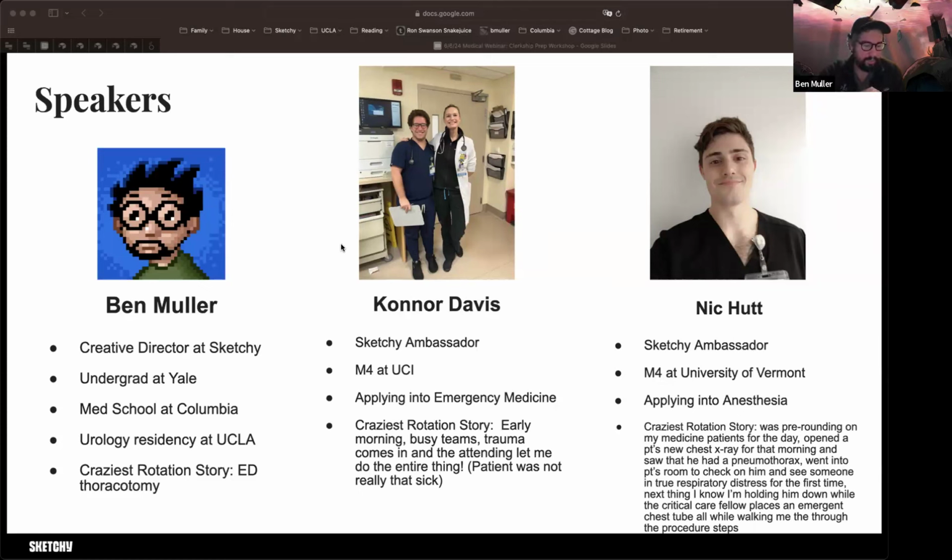My craziest rotation story was an ED thoracotomy, which I know Connor's all excited about now. I was on a trauma surgery rotation. We had a trauma come in. He coded a couple of times in the trauma bay. And I think the attending was honestly a little bit of a cowboy, but he was like, all right, we're cracking his chest. So just right there, in the CT scanner, we just opened him up.